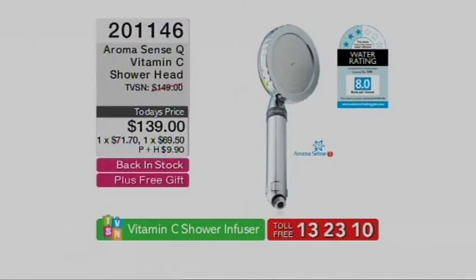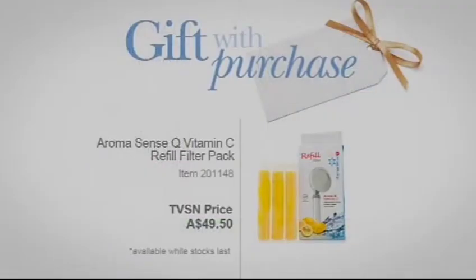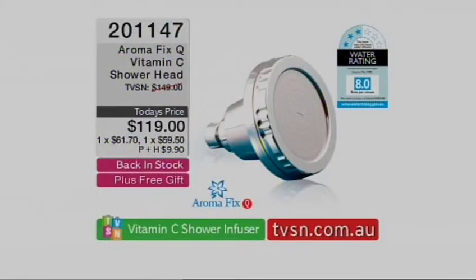If you've already got your hose and bracket and you just need the head, it comes fully fitted with the vitamin C, plus another $49.50 worth of the vitamin C. It's with the ionic technology. It still does the water saving. It does everything we said on the packet and removes the chlorine for you, but just without the hose. Two-part payments on that one, $139, and also comes with the free gift of the extra vitamin C capsules. And if you've got a fixed shower head, unscrew and go at $119, still two-part payments, and you still get the 240,000 litres worth of vitamin C capsule.